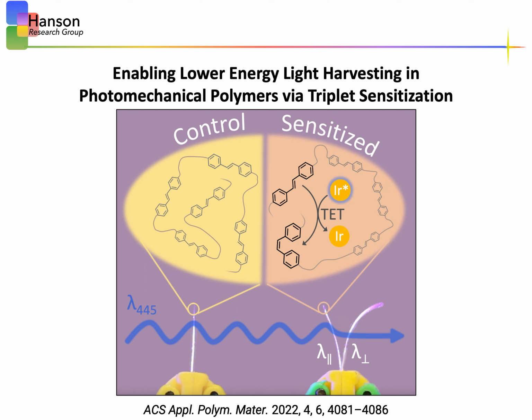Hi, I'm Grace McLeod, a PhD candidate in the Hanson group at Florida State University, and today I'll be talking about our recent publication in ACS Applied Polymer Materials, entitled Enabling Lower Energy Light Harvesting in Photomechanical Polymers via Triplet Sensitization.